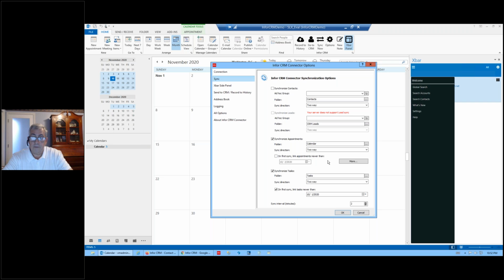And I usually use a filter to filter out phone calls because I don't have a reason to put phone calls in Outlook. Same with tasks. I usually don't sync tasks to Outlook. I manage all my business tasks within Infor CRM. For personal tasks, I may block out time in Infor CRM for personal activities, but I really manage my personal tasks within Outlook because I don't need them in my business database. So that's where you set up the synchronization.